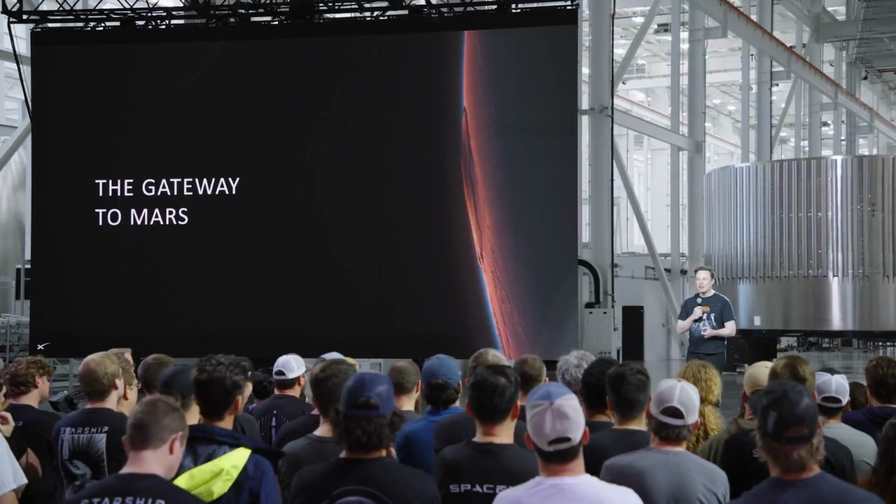And very cool name. And it's named that because it is where we're going to develop the technology necessary to take humanity and civilization and life as we know it to another planet for the first time in the 4.5 billion year history of Earth.